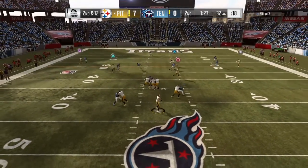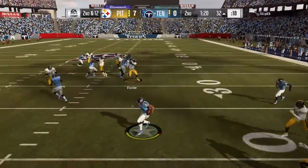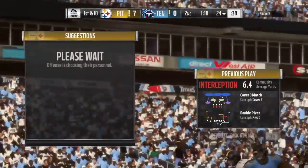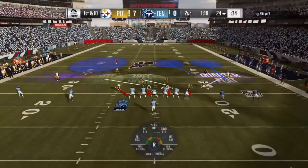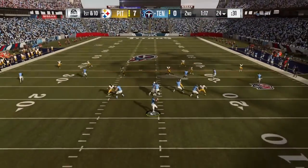Now Roethlisberger to throw on second down. He rifles one that's intercepted. Picked off by Wesley Woodyard. And they have the football and will take over at the 24-yard line. Well, that's a drive killer right there. Not a really confident throw either. This one was kind of up for grabs, and it's going to come down in the hands of the wrong team.